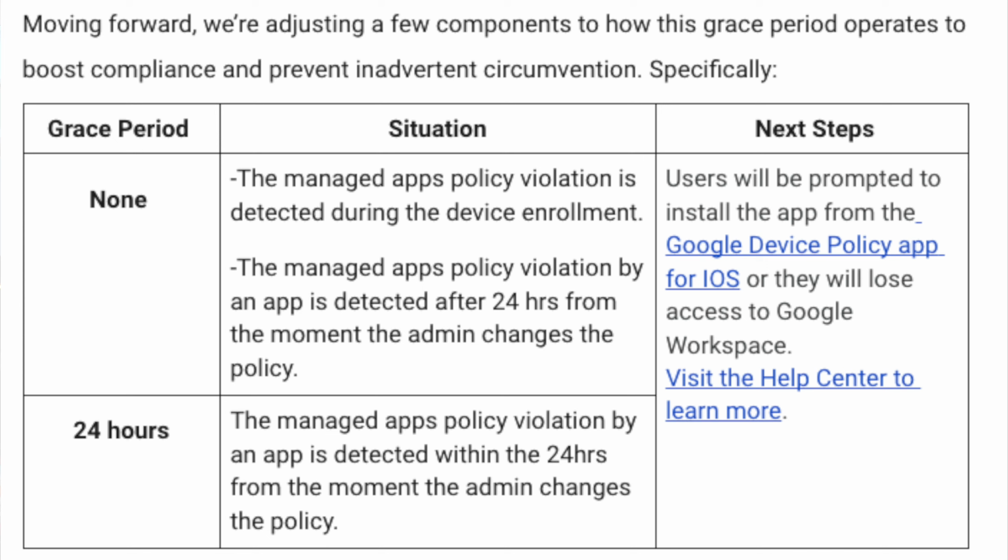The managed app's policy violation is detected within the 24 hours from the moment the admin changes the policy. So I guess there are a few differences to the way things are, but hopefully that helps improve, as it says, boost compliance and prevent inadvertent circumvention.